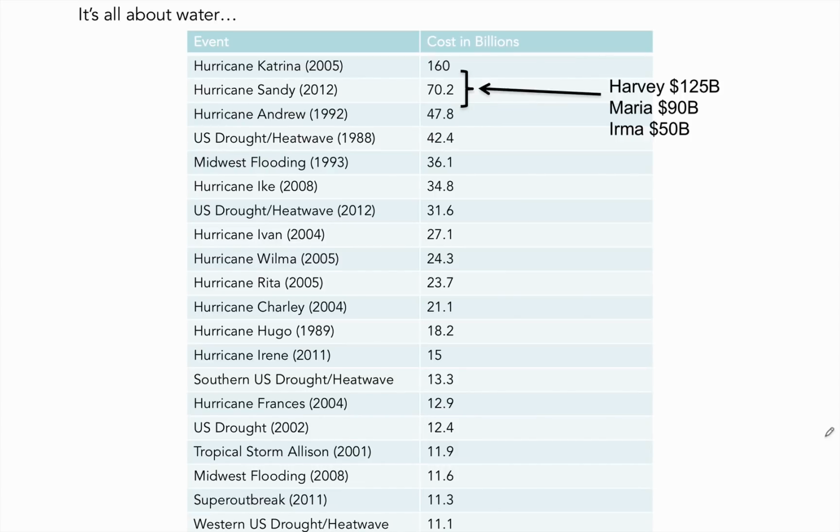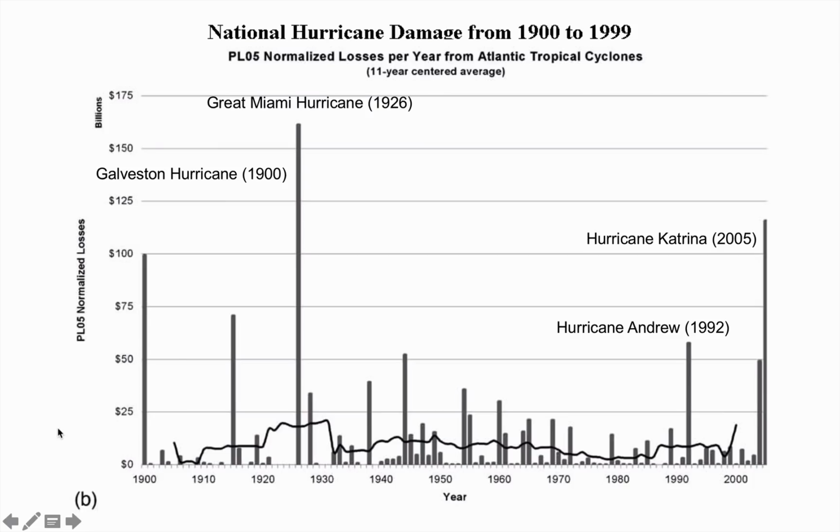By the way, when you look at this, look down the list. There is only one event on my list, the super outbreak of 2011, that is not from either flooding or drought. In the super outbreak, that was a tornado outbreak. We'll talk about that when we get to the tornado lectures. Everything else is either flooding from a hurricane or massive drought. It's all about water.